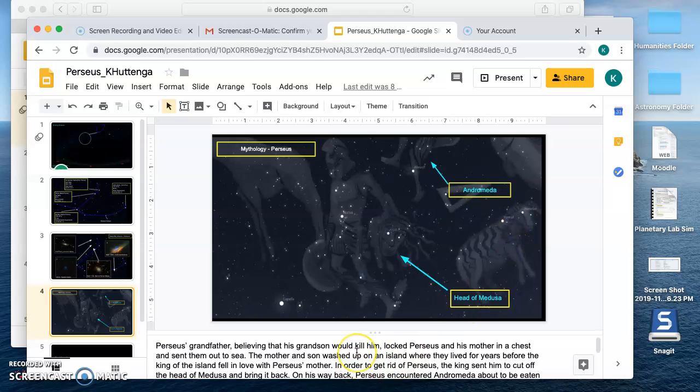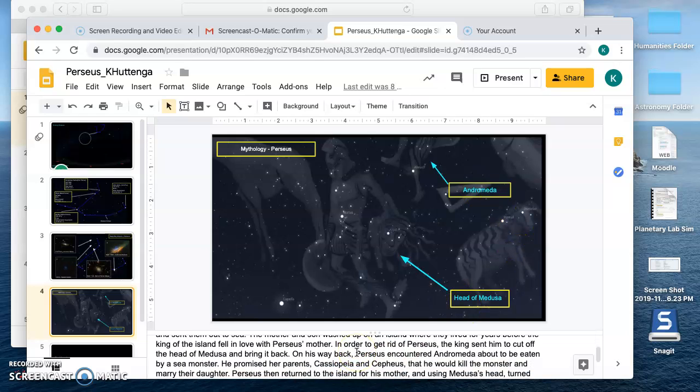So Perseus went to get Medusa's head. He got there, he fought Medusa and won. But on the way back, he actually encountered Andromeda, and she was about to be eaten by a sea monster. And this is Andromeda right here, right next to Perseus. And he promised her parents that he would save her. Her parents being Cassiopeia and Cepheus, queen and king.